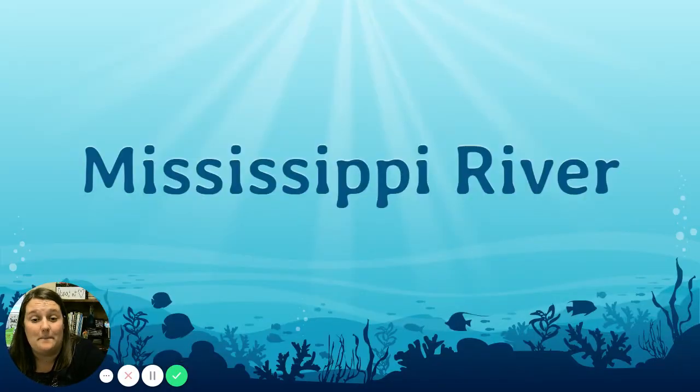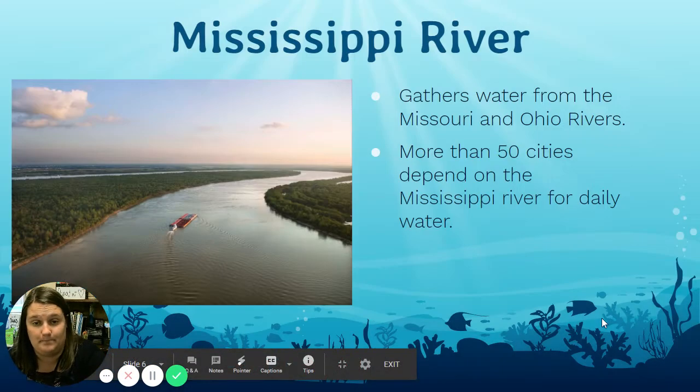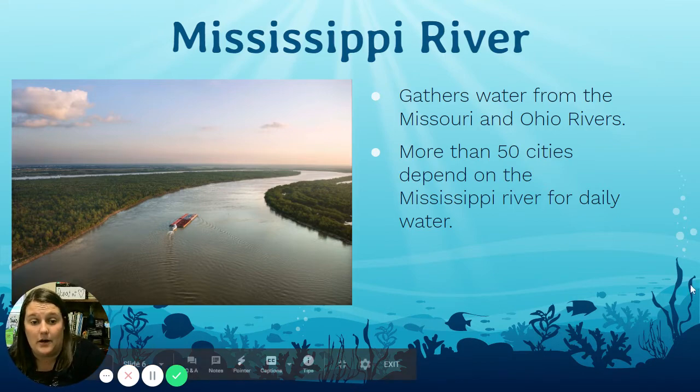All right, let's start with the Mississippi River. The Mississippi River is the third longest river in North America. You can see it start right up here in Minnesota, and it actually runs all the way to the Gulf of Mexico and the tip of Louisiana. It's 2,300 miles long, and it is completely in the U.S. It touches no other country. It gathers water from the Missouri River and the Ohio River, and more than 50 cities depend on this river for their daily drinking water.